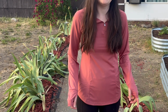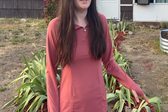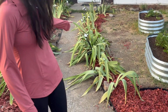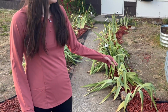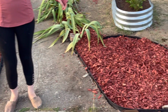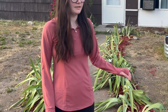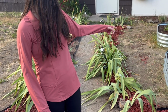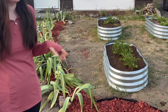All right, welcome to our front yard. So we put in these garden beds with all of the irises that are back behind me and the mulch. This front area we're going to be putting in a trellis with the passion fruit vine I showed you earlier. And we actually moved these planters from the bigger side of our yard over here to give us more room.